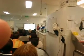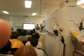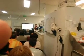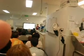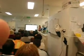I guess the other thing to be aware of is the bird will struggle. They will kick their legs in ways which you can't often restrain with one hand, but as long as their head is secure and their neck is secure, that's the most important part. And yeah, once the crop needle is in the crop, you can use the medication.